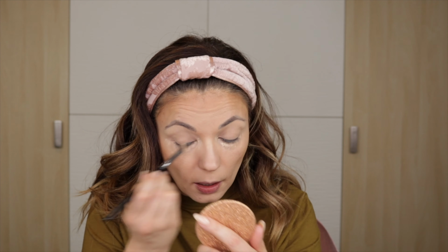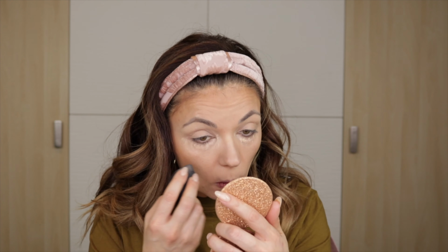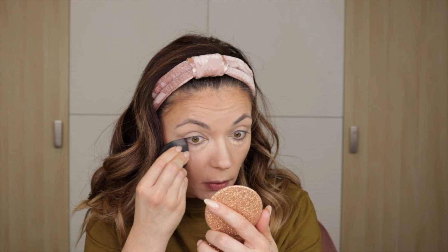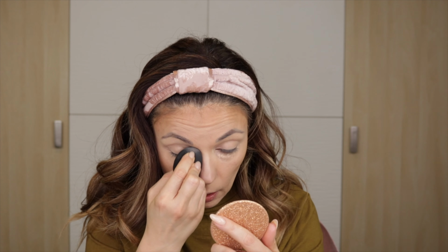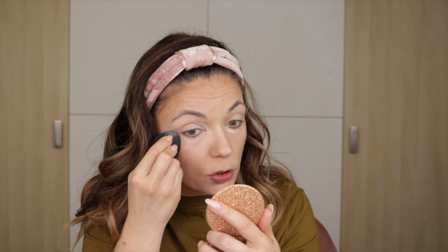I think it's not matte by any means. You're not going to get Shape Tape under eyes here, but it's not what I would consider dewier. I'll be interested to see how this all wears.